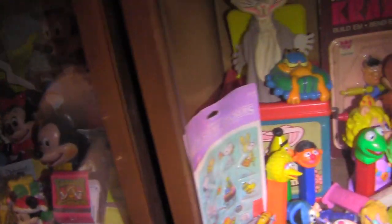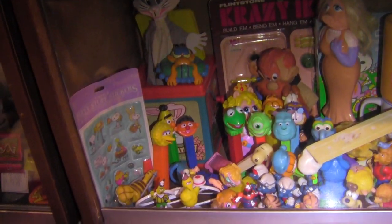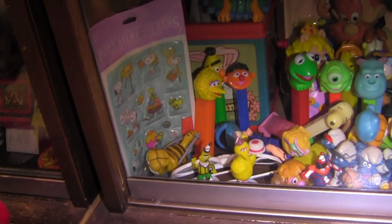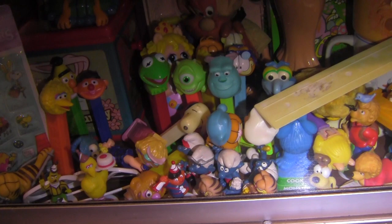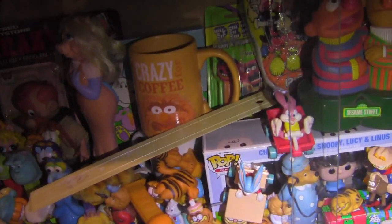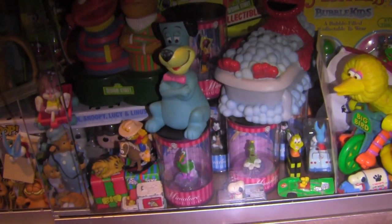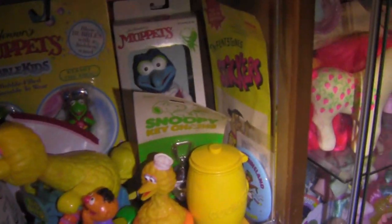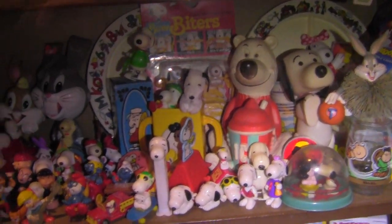And then you get over here onto this side, and it's more of a hodgepodge of Looney Tunes and Muppets, and you can see the Garfield stuff fell, and fell hard. Look at that. It's an avalanche of stuff. There's some Schleich Smurfs down there that didn't fit on the shelf above them, which you'll see in a minute why. And some Sesame Street and some Hanna-Barbera stuff and some Snoopy stuff and some more Garfield stuff and Flintstones. There's these great Flintstone stickers down here that we found. And up here we get some more Looney Tunes and some more Snoopy stuff.